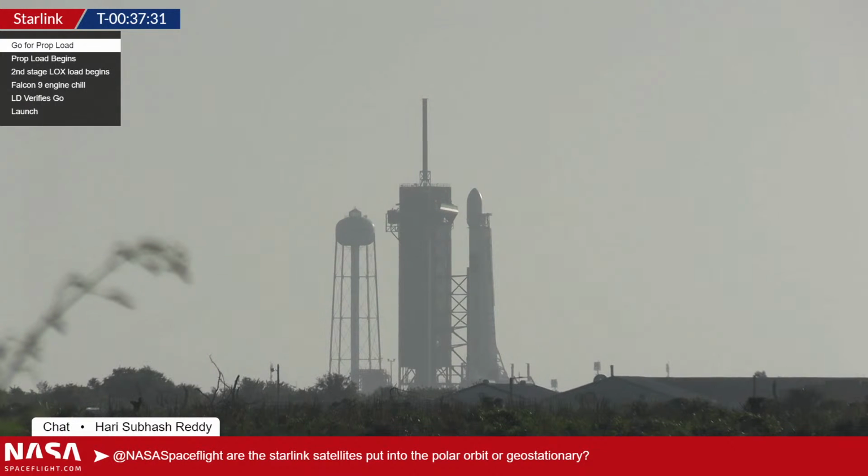So there are three shells in the current plan, and this plan changes quite a bit. But there are still three shells of satellites that they're going to be putting these things into. They'll have different orbital inclinations and different altitudes. But right now they're all in roughly a 55 to 53 degree, so roughly a space station inclination orbit, but a little bit higher than that. And their operational altitude is roughly 550 kilometers.